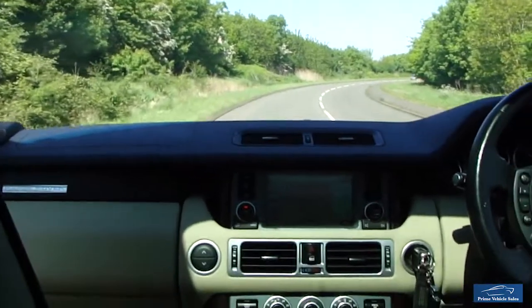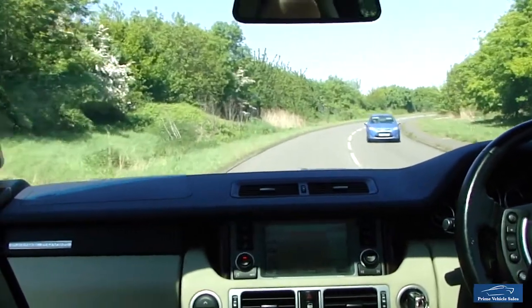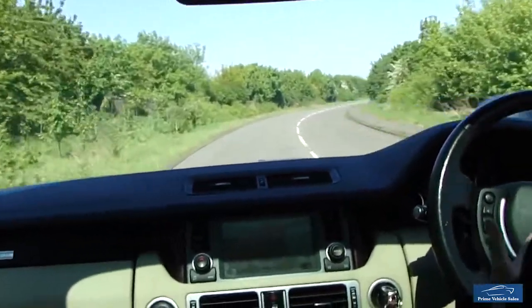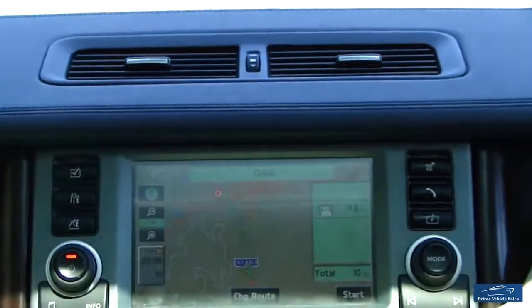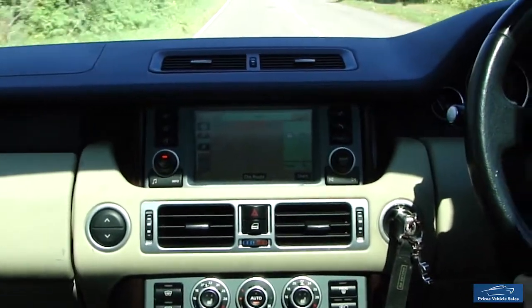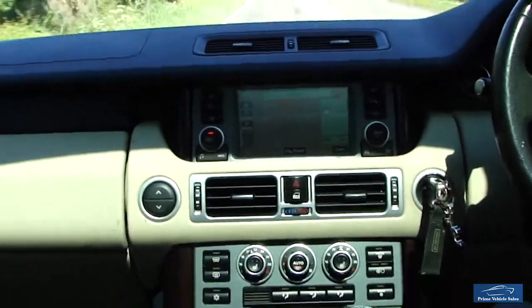Welcome to our virtual road test of our 2007 Range Rover Vogue SE TDV8. It is showing 107,000 miles, but we do have very, very good service history for it, and it drives very, very nicely. Lovely and smooth, lots of torque as you would expect from the TDV8. Looking at the dash, no warning lights, everything's A1 on that front. In terms of the way it drives, superbly.